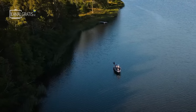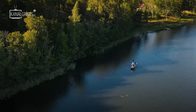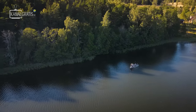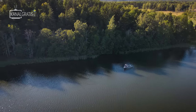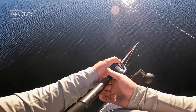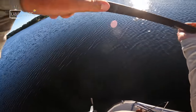We were quickly running out of time and our hope of catching a pike on the monster lures faded for every passing minute. When going for the big ladies, you usually get very few chances in a day and the margins between failure and success can be very slim. But as long as the lures are in the water, at least there's a chance.